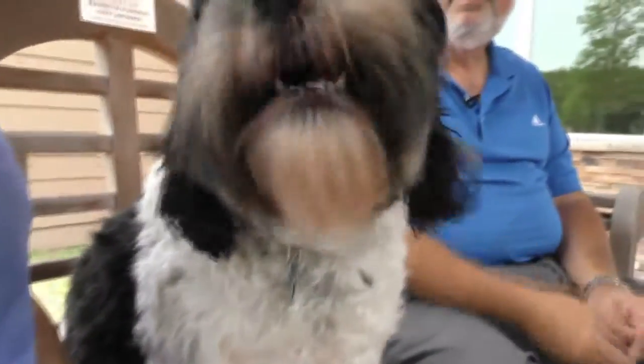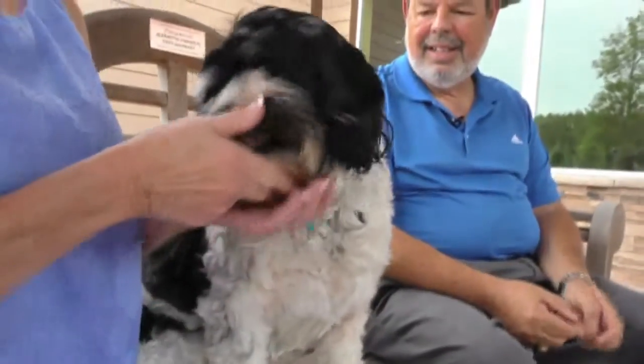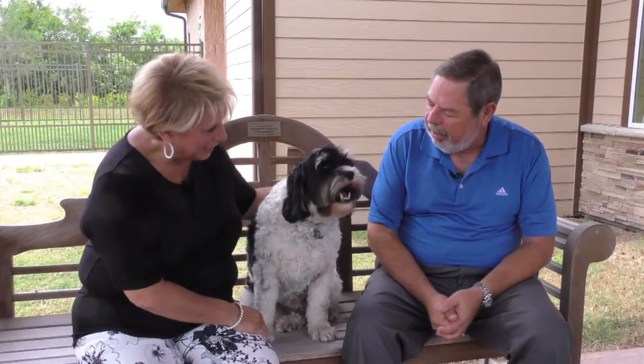Molly is another dog that found a great home after a relatively short stay at Donte's Den. Do you remember the first time you met Molly? I do. Tell us about that. Well, I walked in and I saw this little black and white dog sitting there, and I looked at her and she looked at me, and it was love at first sight for both of us, I think.